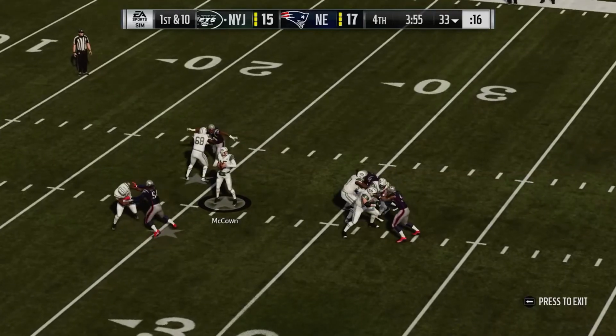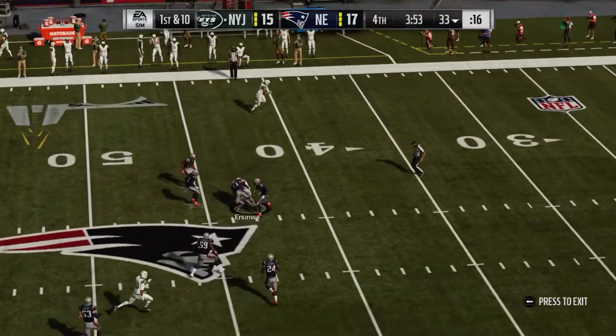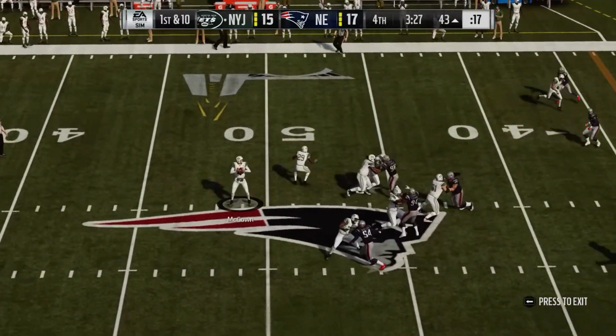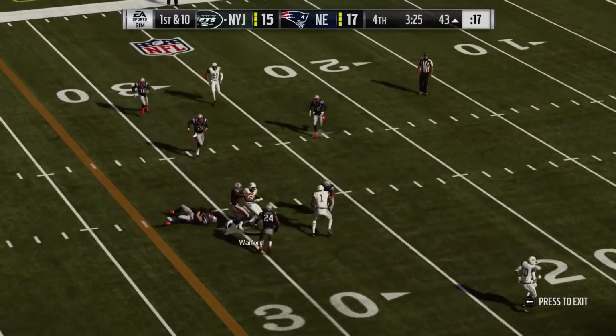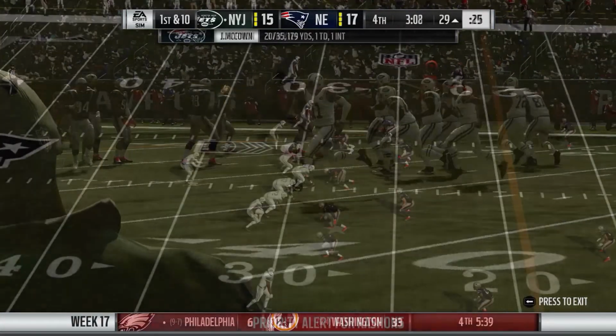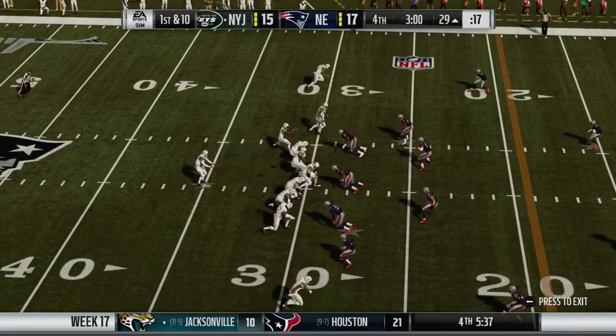McCown now on first down. Anunua's got it, complete. And they're going to have on first down, McCown. Here's Wolford over the middle, and he's going to get this inside the 30. That opening drive rhythm continues right into play number 3.